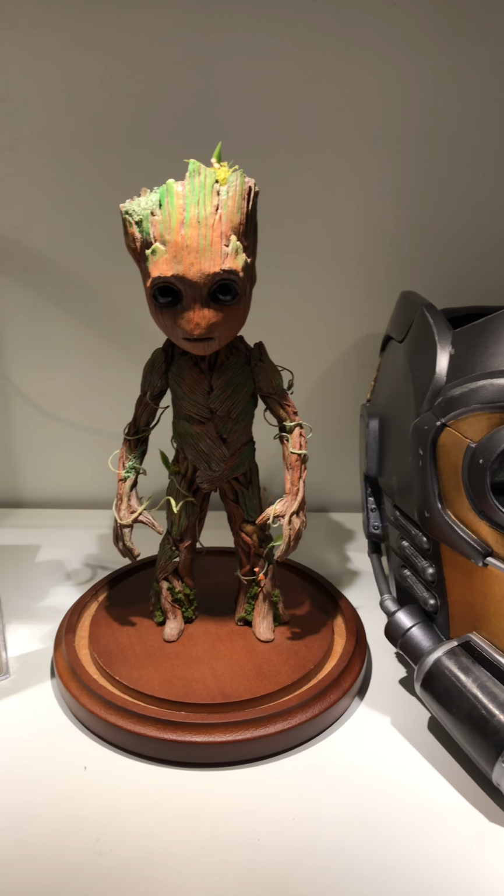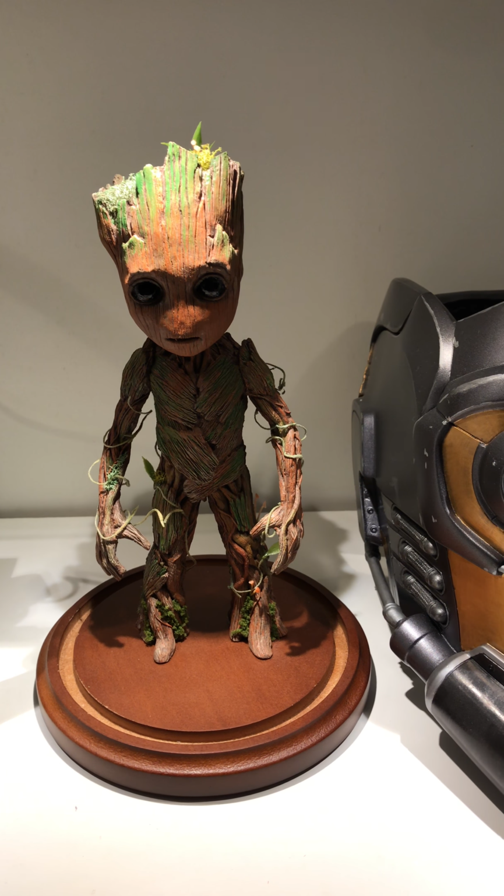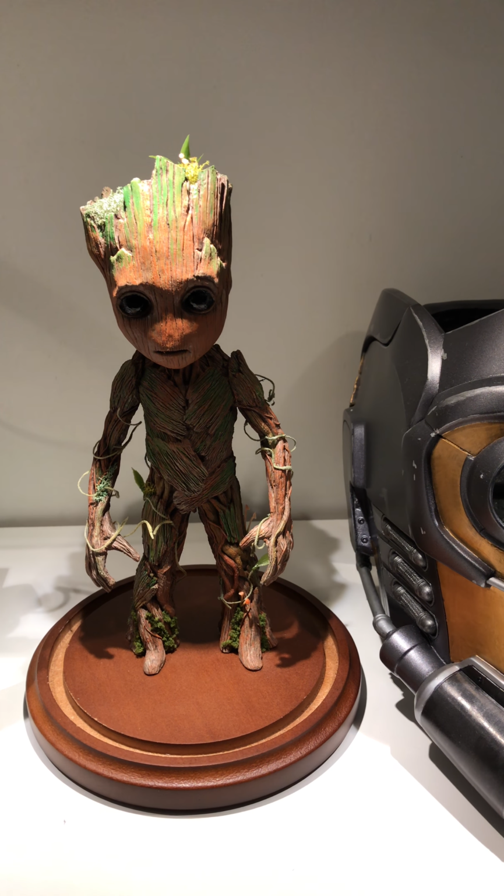Next is a statue of baby Groot. This was a cast and crew gift after the movie wrapped. A few of these popped up on eBay, and yeah, I managed to get a hold of one.